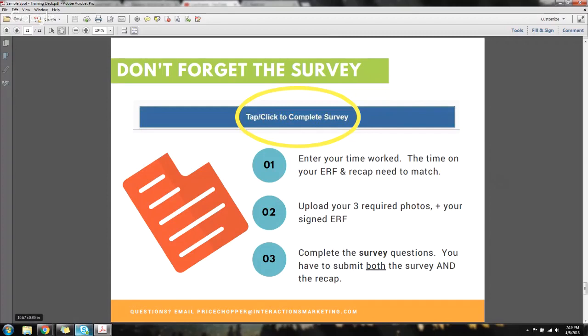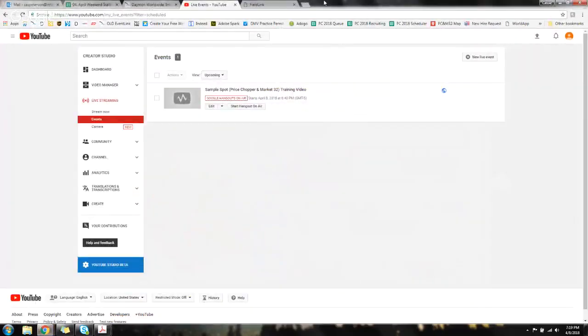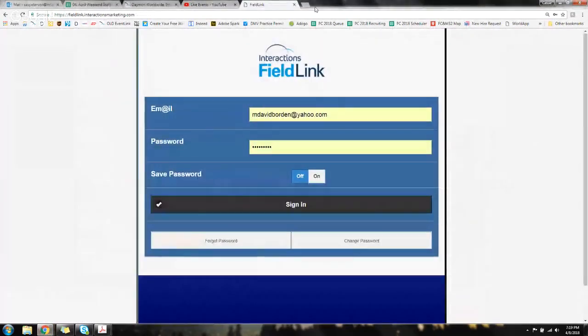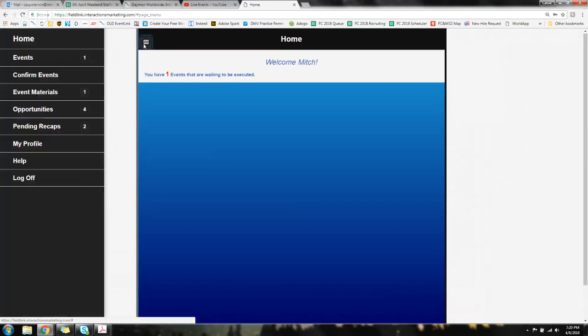Okay, so I'm going to bring up FieldLink here and I will show you what this looks like. So you should be able to see FieldLink now on my screen. And I'm using a ghost account just to show you what this looks like. So you'll type in your email and your password and sign in. So now you'll see on FieldLink, you'll click this menu button in the left-hand corner, and it will open up a menu here. So what you're looking for is pending recaps.